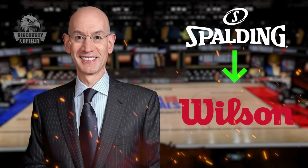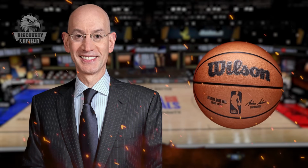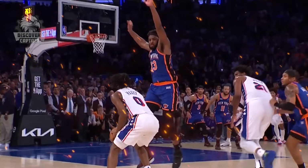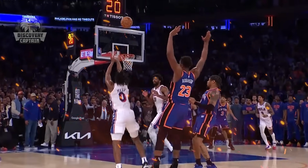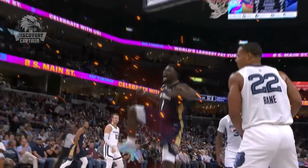However, in 2021, the NBA announced Wilson as the new official basketball, who worked closely with NBA players to design a ball that would replicate the feel and performance of the previous Spalding leather ball, using the same full-grain leather. The Wilson basketball has since become the NBA standard, maintaining the same size and weight as previous balls, with subtle tweaks in the grip pattern to enhance player handling and consistency.